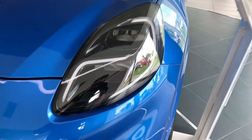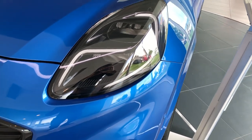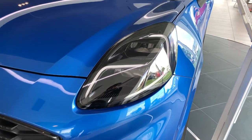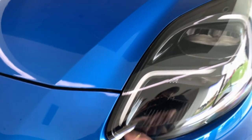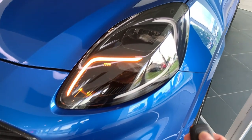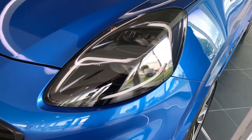Now, on the front, you have very nice front LED lights. They do come as standard in LED technology, and then optional, you can get the full LEDs with the high beams also in LED technology. So these are the daytime running LEDs. And then just the second when I open the car, you see that these are the blinkers. Very, very nice detail indeed.